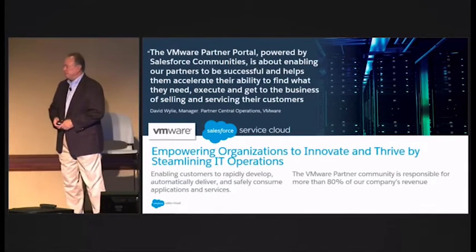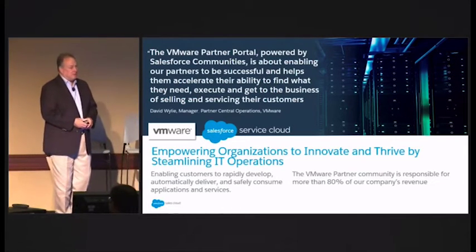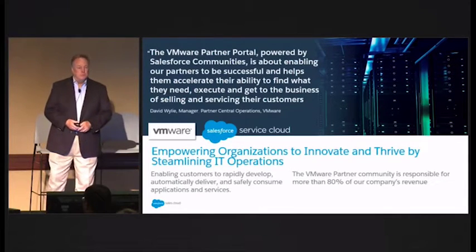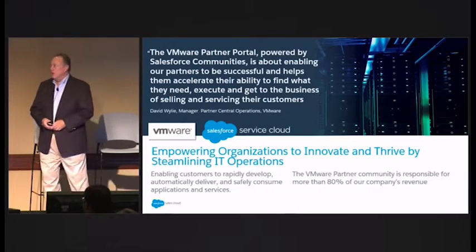and things like that. Okay, we have about 75,000 partner accounts. We have over 500,000 active partner users/contacts in our system. We have seven or so different partner types. Each one of those partner types has different tiers, and we segment our content based on partner type and tier.